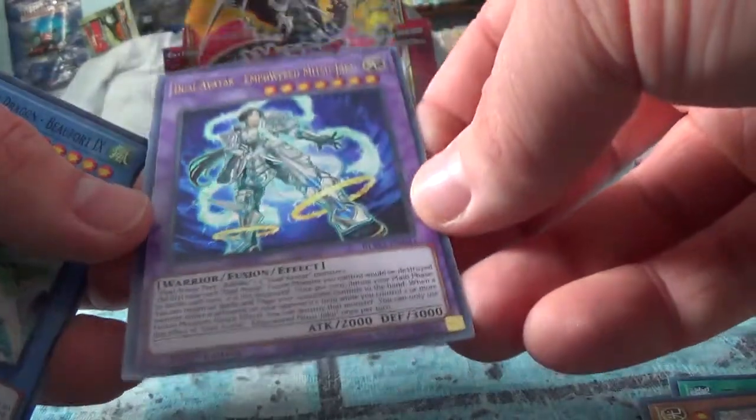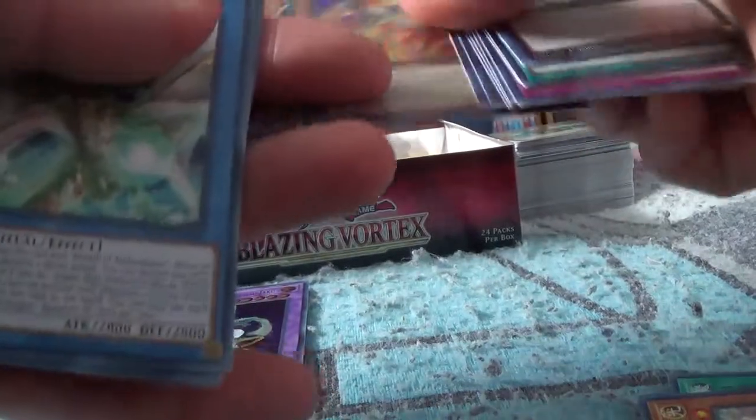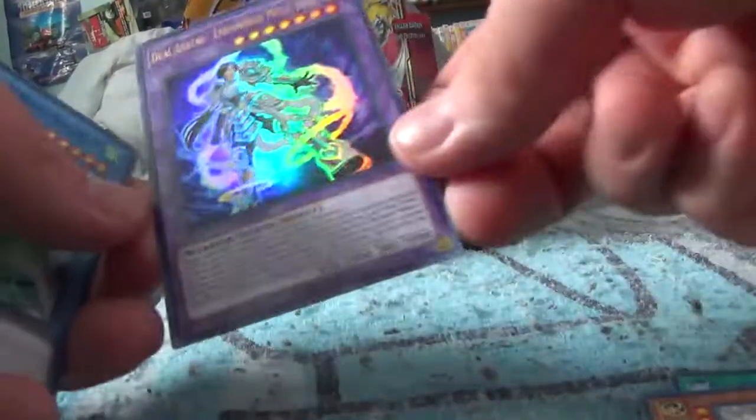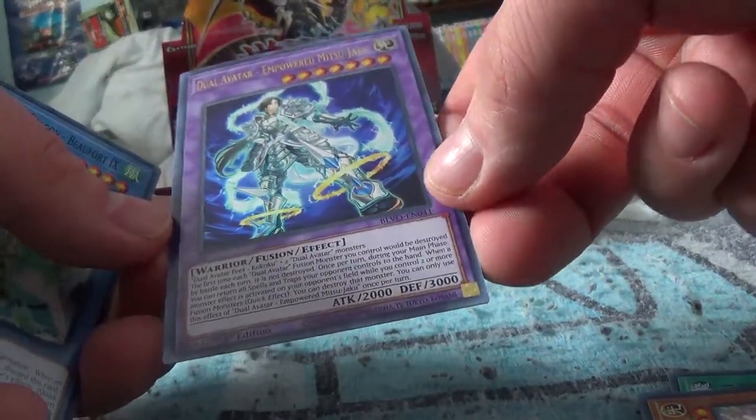Another Holographic Fusion. Actually, did I have a Holographic Fusion in here? Yep, I did. Okay. Not bad.